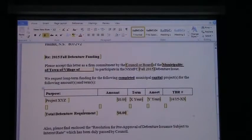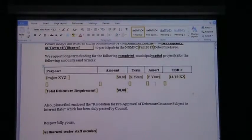You would put in your council, or if you're a board, and then say municipality of, town of, village of. You would just get rid of what's not relevant. And for the future, you can change spring or fall. We're looking for completed, and it's a capital project. Down through here, you can list your multiple projects, the amounts, the term.